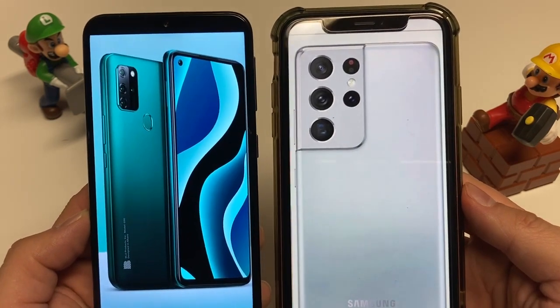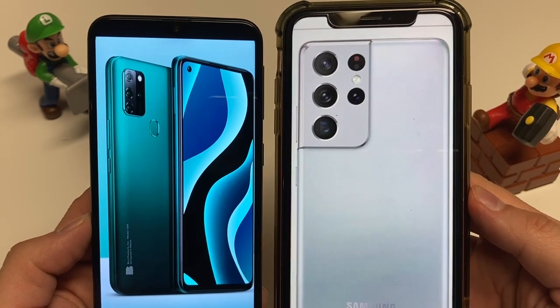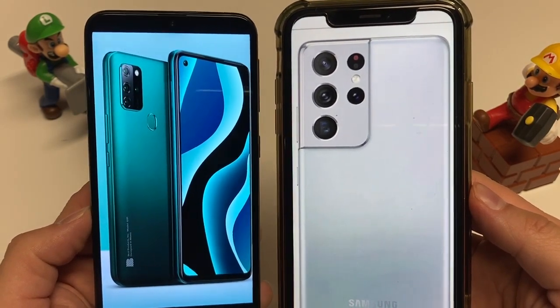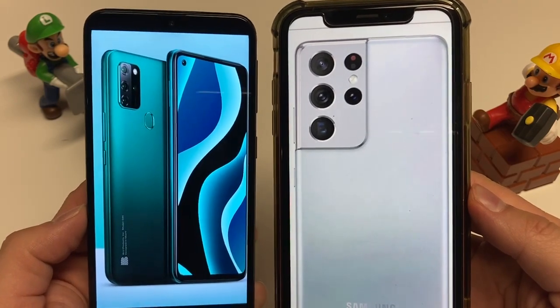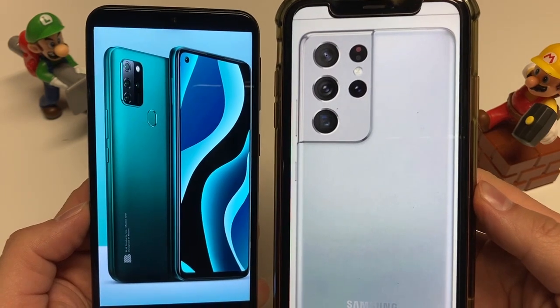The weight of the G91 is 196 grams or 6.9 ounces. The Ultra weighs in at 227 grams or 8.01 ounces. So the Samsung is going to be a little bit heavier.